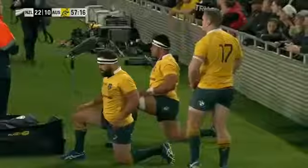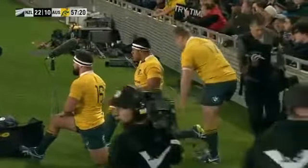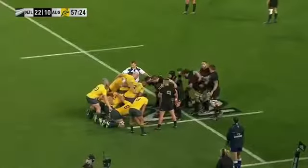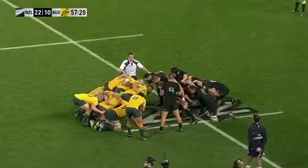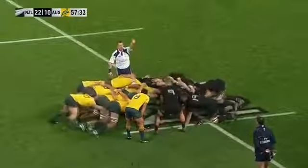Changes maybe afoot for Australia up front. The whole front row replacement getting ready. It's at the 60-minute mark. Shoulders, lads. Crouch. Bind. Set.